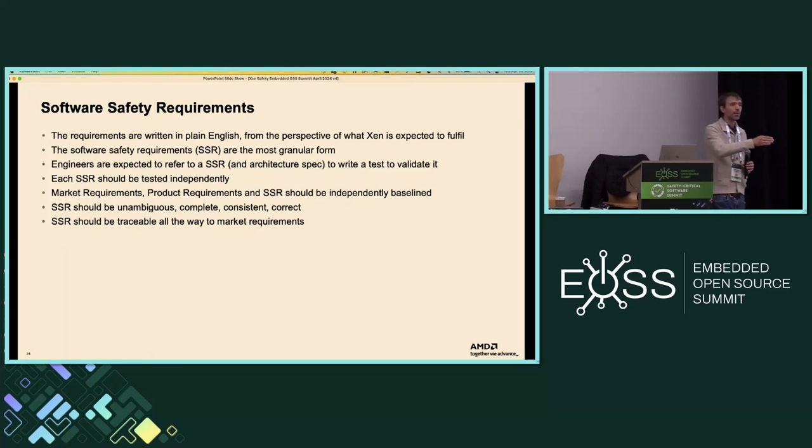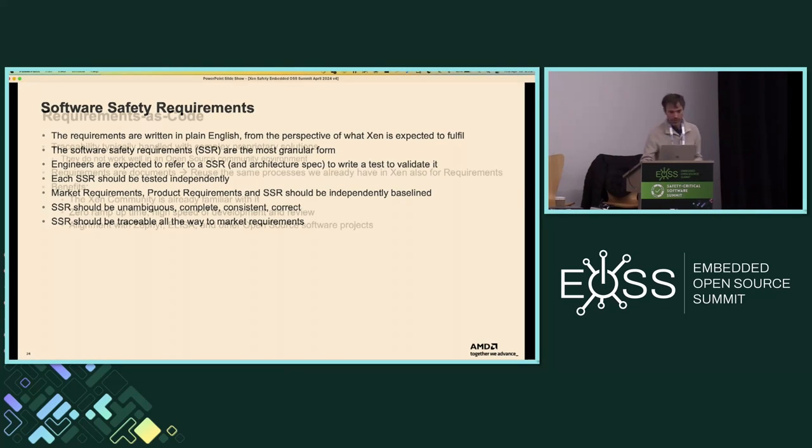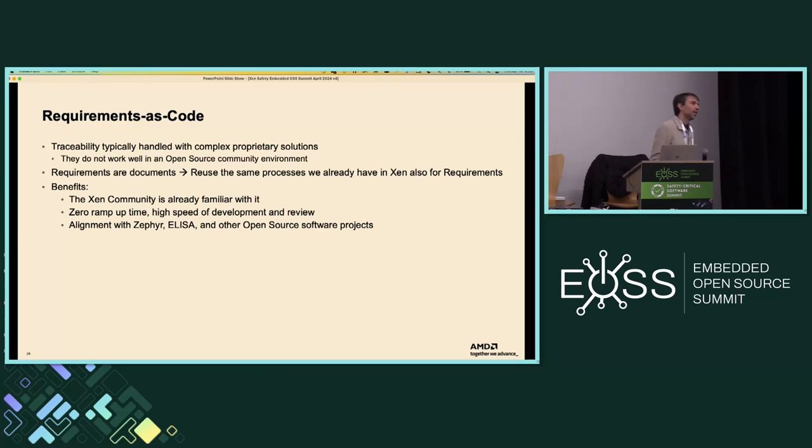Now the market requirement needs to link to product requirement, which needs to link to the software safety requirements, which needs to link to the test all the way to the result. All this graph of linking needs to be done somehow. So as we are about to upstream the requirements to Xen, how do we go about it?